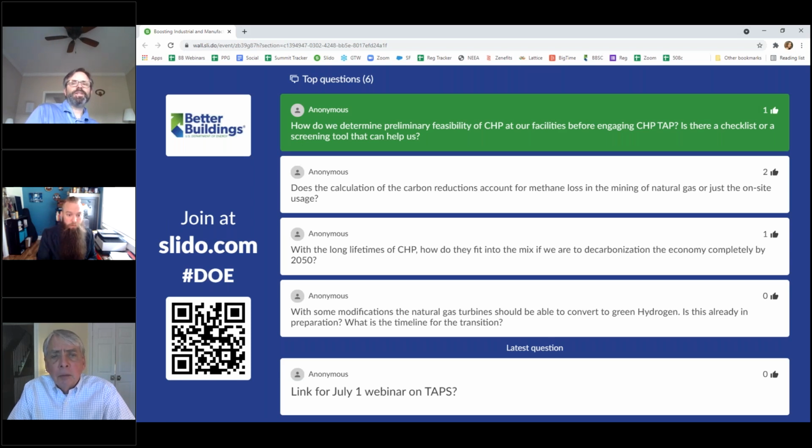So Bruce talked about the emissions calculator, and that's definitely a piece that we actually run for folks, or people can run that themselves. But what the TAPs really act as is that first no-cost step. Before engaging a designer, an engineering firm, or an MEP, people come to the TAPs and we talk through, okay, what are some of your goals? What are some of the attributes of your site? And then we gather real high-level information, some 12 months of utility natural gas and electricity data, and some operating parameters of your site.